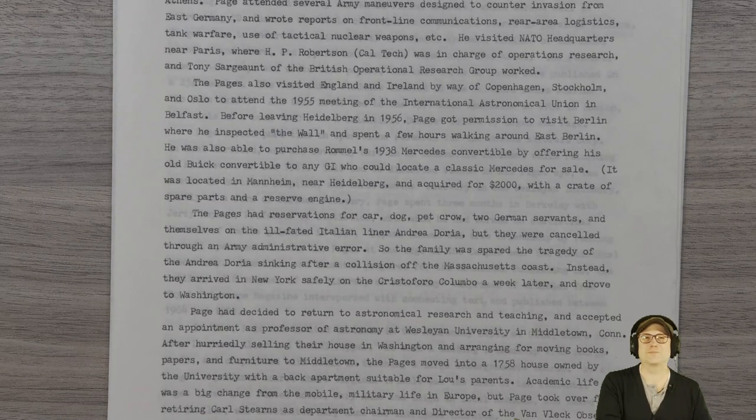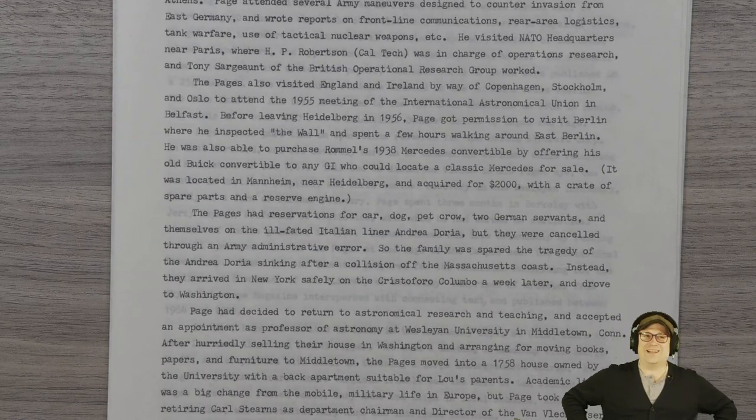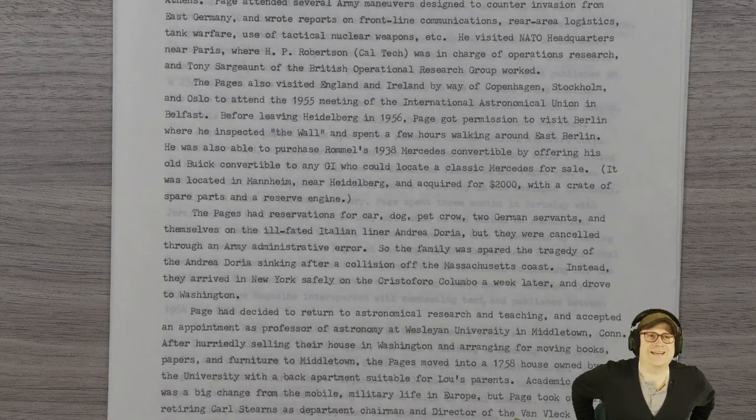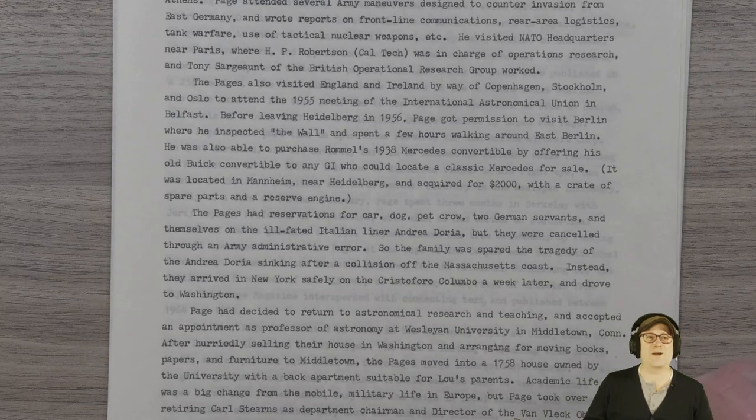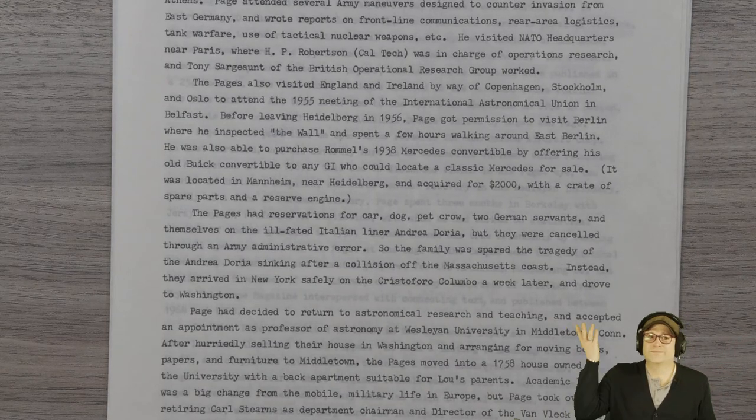He was also able to purchase Rommel's 1938 Mercedes convertible by offering his old Buick convertible to any GI who could locate a classic Mercedes for sale. It was located in Mannheim near Heidelberg and acquired for $2,000 with a crate of spare parts and a reserve engine. That is it.